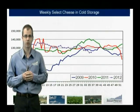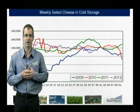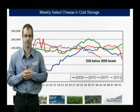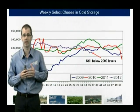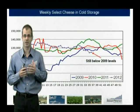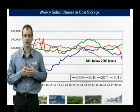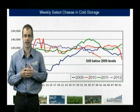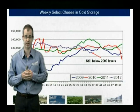The latest weekly cold storage data still shows cheese inventory levels near lows on the year and still below levels from all the way back in 2009. Although there was a very small increase this week for the first time in 6 weeks to 124.881 million pounds, as you can see by the chart, it was not a big enough increase to change any trends. Compared to this week last year when inventory was at 138.9 million pounds, current inventory is down about 10%.